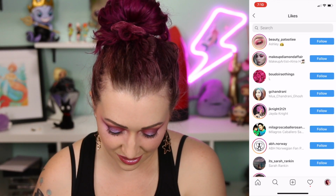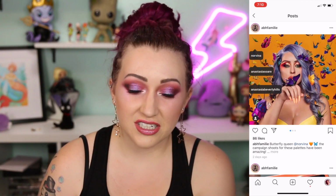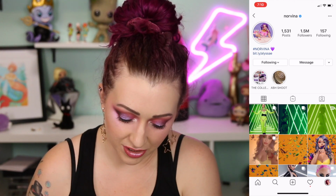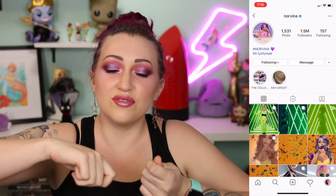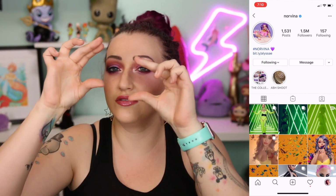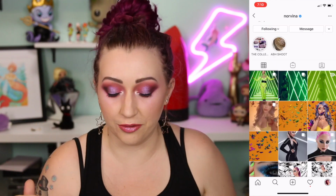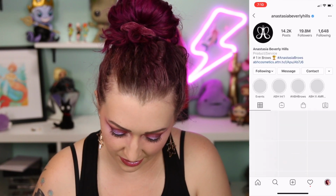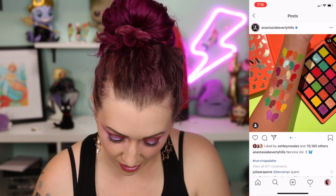I really can't do the small packaging like that, the small tall glass or plastic packaging. I'm not sure what it is, but it just makes it so difficult to get the product. I like more of a short and fat packaging for glitter than long and tall. I'm trying to find how much these are gonna cost.